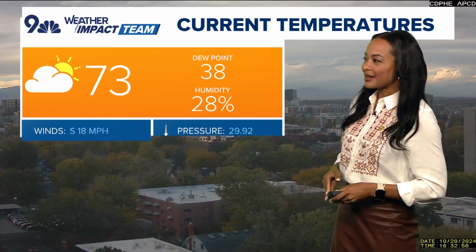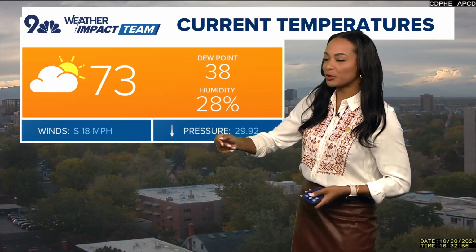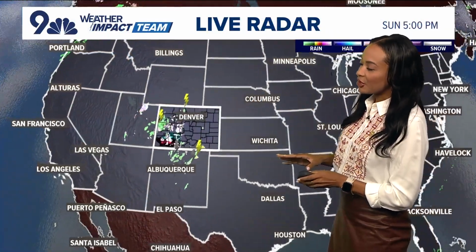Right now at DIA, we have a little bit of cloud cover that's moved in, but we're still dry. 73 degrees, pretty mild for this late in the day, with winds coming in from the south at around 18 miles per hour. But we're going to continue to focus our attention on the live radar.